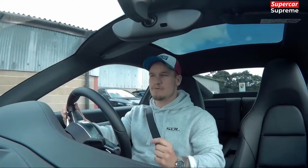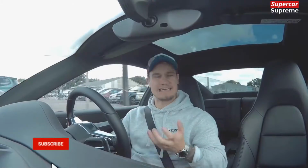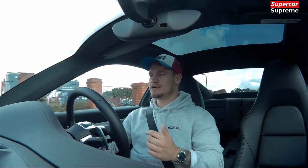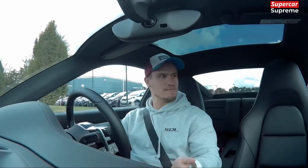Okay, immediate impressions are, firstly, the seats are very, very comfortable. The amount of visibility and light entering this car is like I've never experienced. We've got a sunroof here, we've got windows all around, which just makes everything under natural light incredibly light.